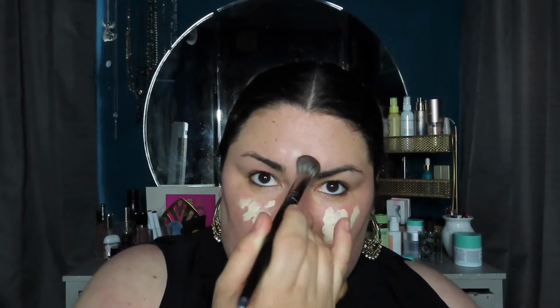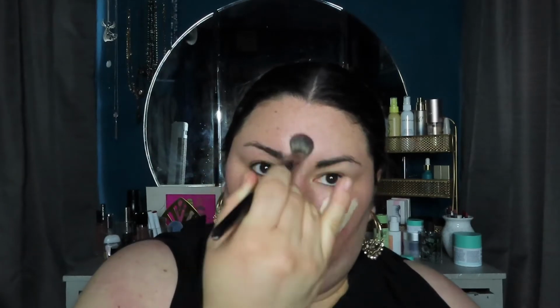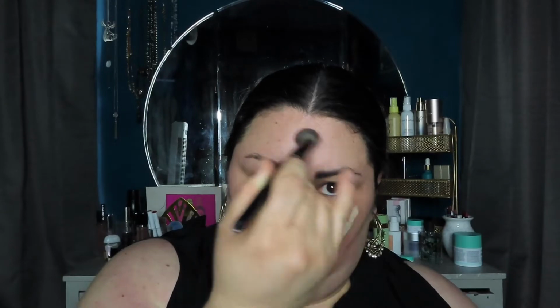And as you can see, it's kind of light, kind of brightening, but not crazy. But the coverage is just awesome. And it looks so skin-like. It's not too matte, but it's not too dewy. It just looks so beautiful. Here, I'll zoom you in a little.